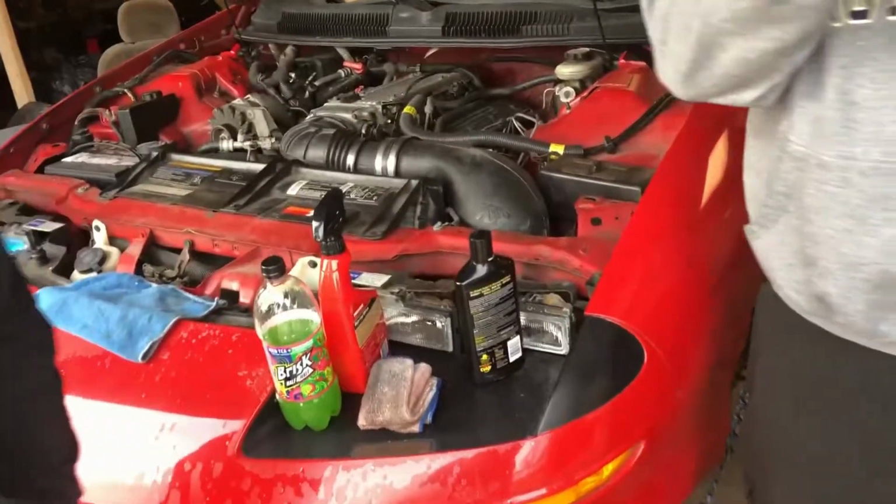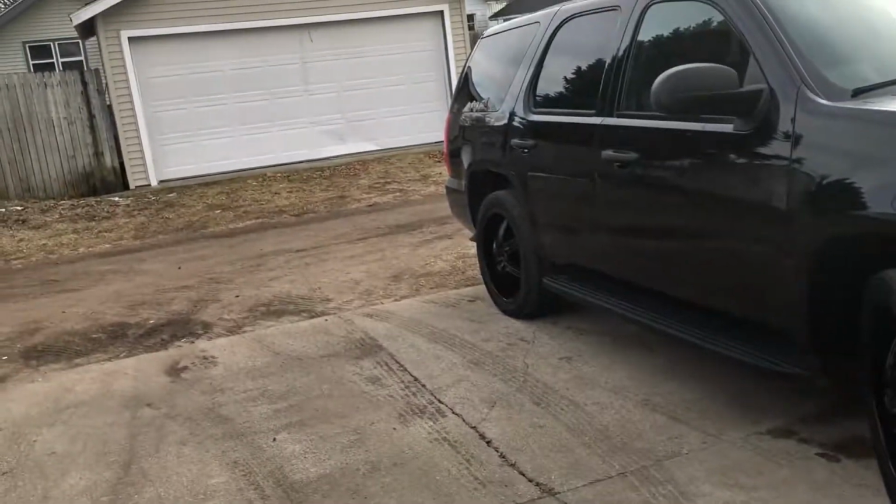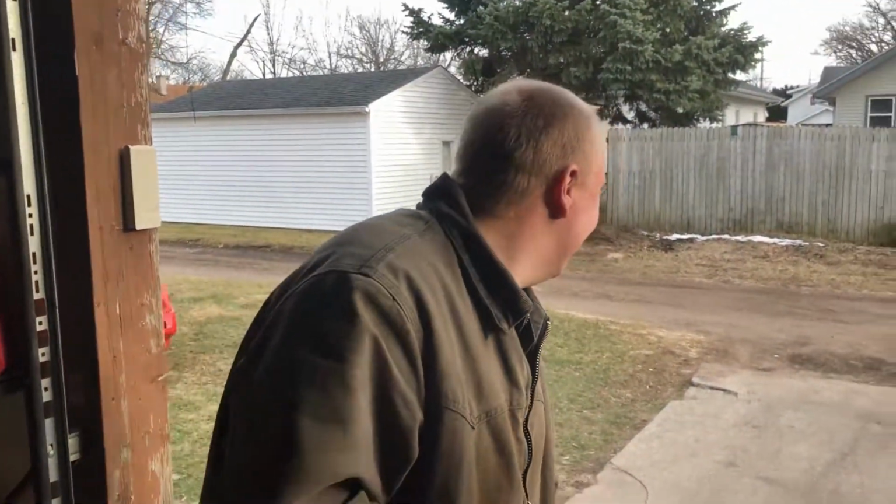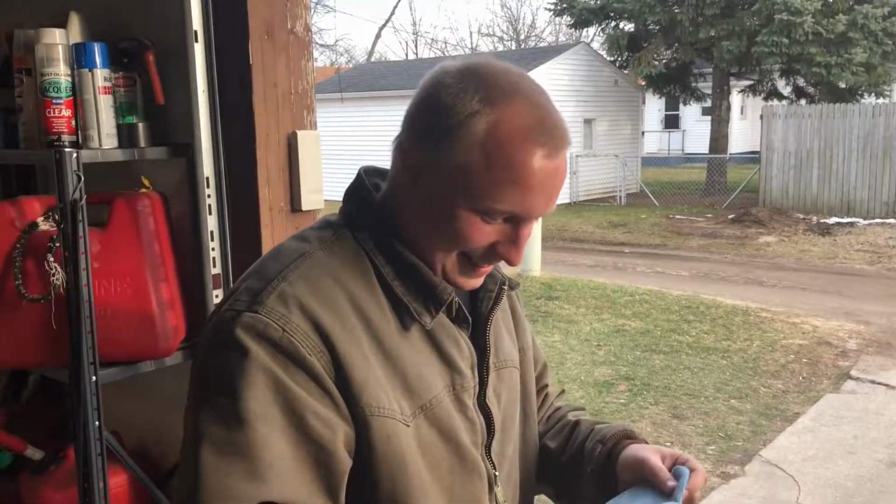But yeah, this poor car. And that poor garage. That's why we got brakes. No, we're gonna talk about this right now. What are the three main fuck ups you did in this day?